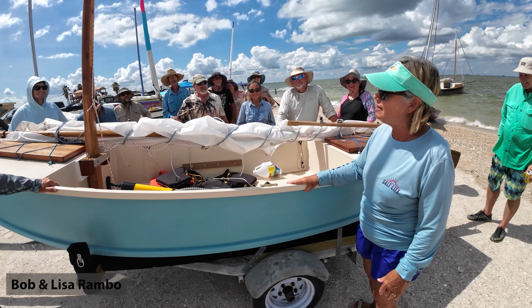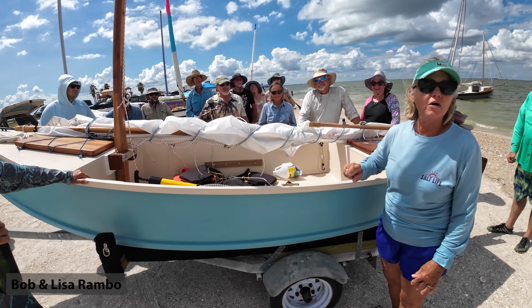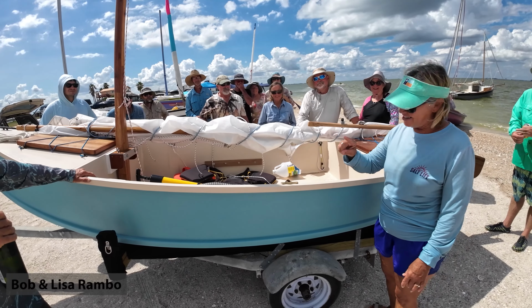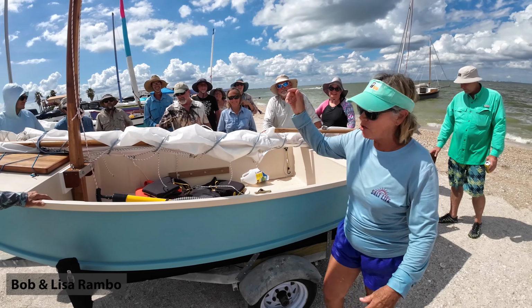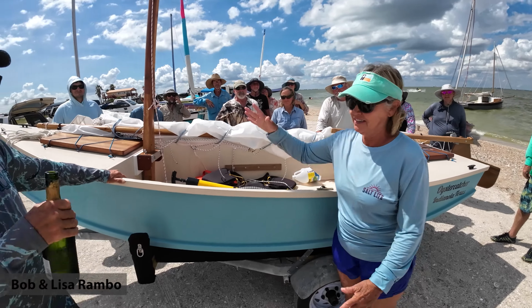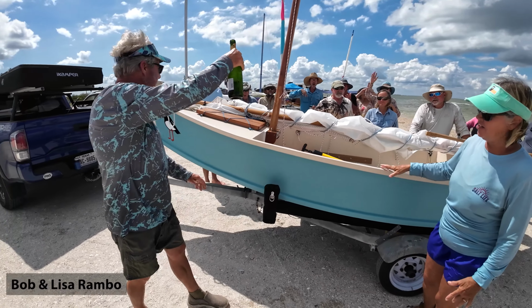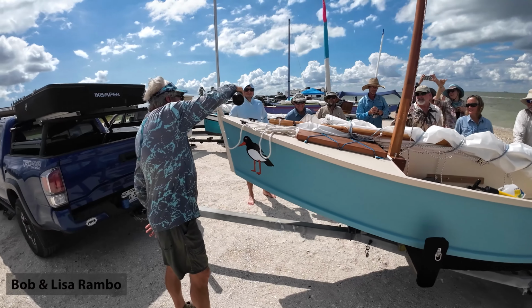Besides the hull and the mast and the spars, everything on this boat was done twice. Thank you, Bob, the shop foreman. So let's christen this boat Oyster Catcher. Yeah! She's gonna catch a lot of oysters.